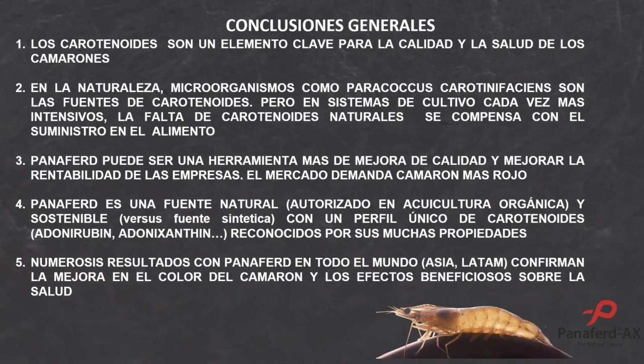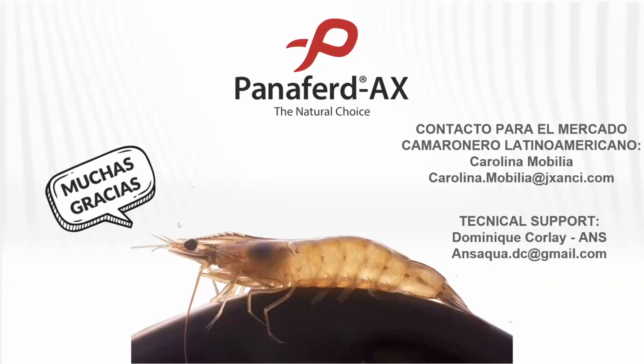Panaferd has a very specific carotenoid profile with very rare carotenoids known in the world, both in the feed, but right now more also in the food segment for their antioxidant and immune activities. Now, for Panaferd, we have more and more customers around the world, of course in Asia, but now in LATAM as well, confirming the interest of Panaferd for both color and immunity. Thank you for your attention, and I'm welcoming any questions you may have.